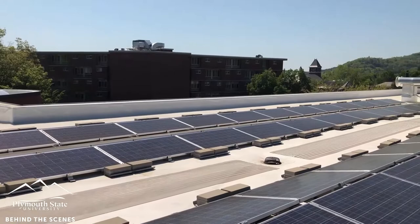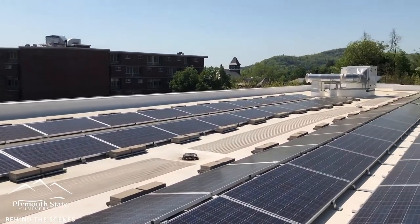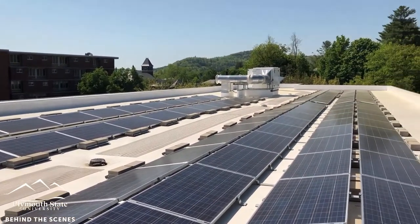At Plymouth State University, we have a long-standing commitment to reduce our carbon footprint. And we do this by both working with students, faculty, and staff as a community, and also thinking about how we produce and purchase energy.